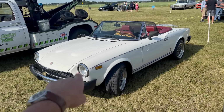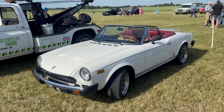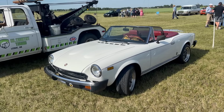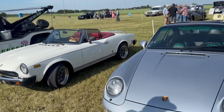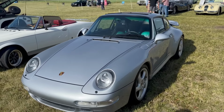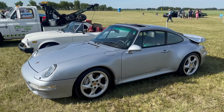And I drove one of these exactly like this. Mine was red. I had it and I drove it year round. Excellent heater. Probably one of the best little cars for a classic car I've ever owned. And I don't have one anymore. But if I ever had to go back, I certainly would. Porsche is fantastic. Very clean looking car. Probably 98 or something like that.